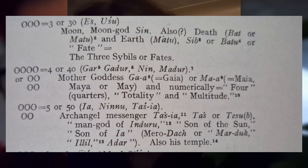Ia, Ninu, Tasia, which is archangel messenger. Tas, Aya, which is the archangel messenger. Tas, or Tesu, man god of Induru, is son of the sun, son of Aya. Merodach, or Marduk. Ilil is Adar, also his temple.